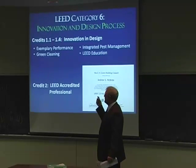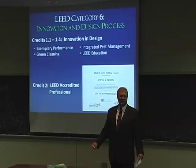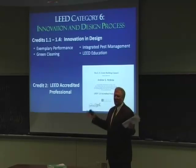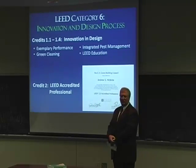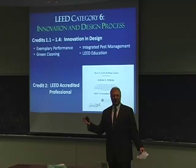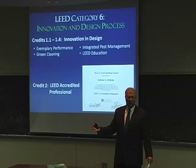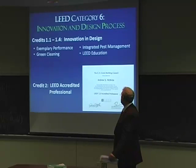Well, as you can see, there's 4 different areas of innovation and design, at least with this particular version of LEED. There's more. You just have to get it accepted by USGBC. These are some examples of what we've got approved in the past. Exemplary performance, like I said before, that's where in a number of credits, it might be like 14, where if you do twice as well as what the credit is, they give you another point.